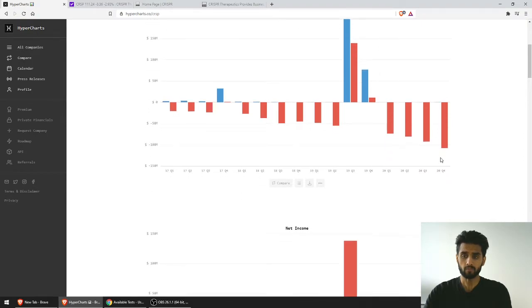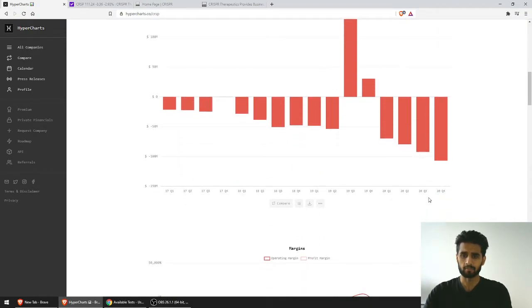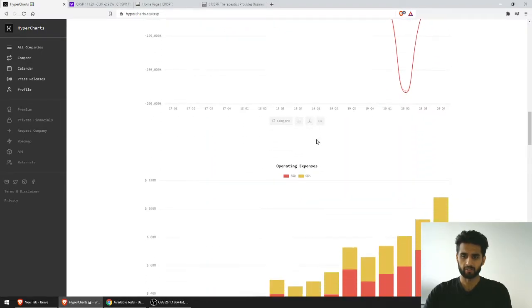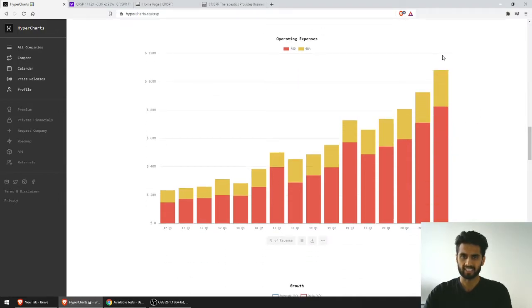So we'll scroll down a little bit here. You can see the net income here. Again, this is by quarters. You can see their margins here. Nothing crazy here. I did want to stop just for a second here. Operating expense. You can see here that quarter by quarter the trend is going up, and this is a good sign, right? You want to see this in a company that is investing really into their R&D.